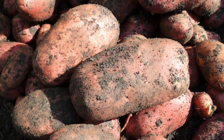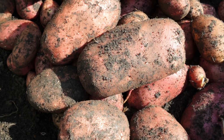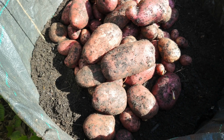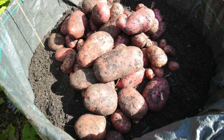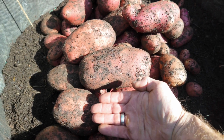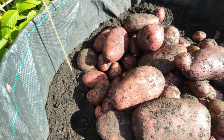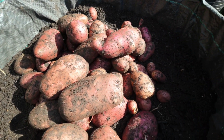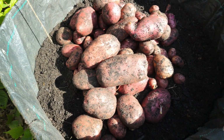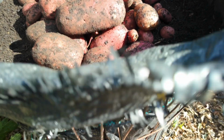Okay, so well, let me zoom out. It comes back to normal, that's it. Right, so that's what we've got. I mean, my hand next to that one, that's how big that one is, it's quite big. Obviously got to weigh them yet. I'm not going to rinse them off so much, but I'll try and knock a bit more mud off before I do weigh them. But I think that's quite a good harvest there.